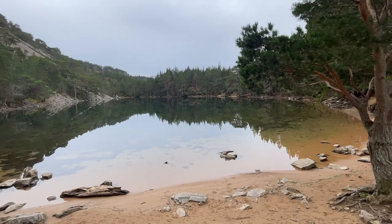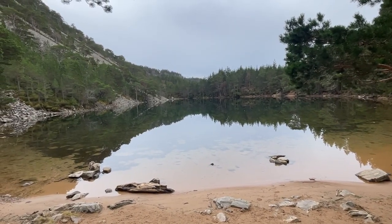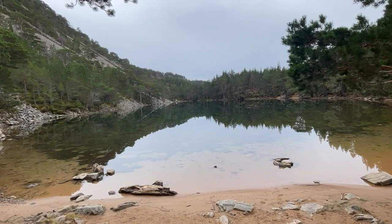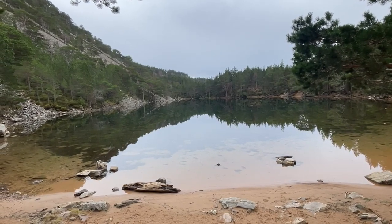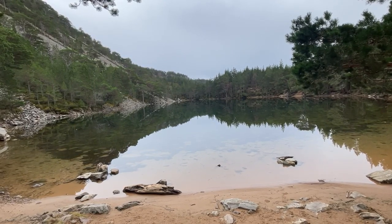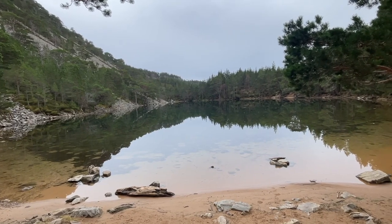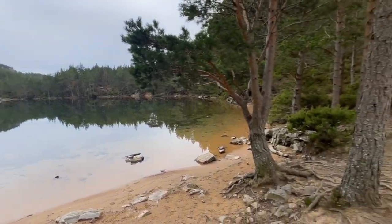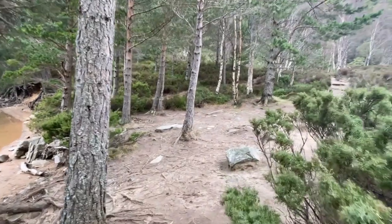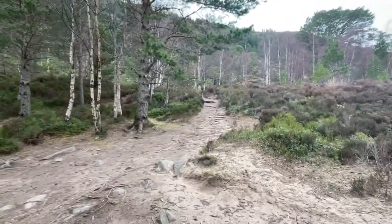So one last look at the loch, and as I'm sure you've seen from this video, it makes sense why it's called the Green Loch. The colour of it so clear, and the green sheen on it, absolutely beautiful. But yeah, we're gonna start heading back up to the trail and head back towards the car.